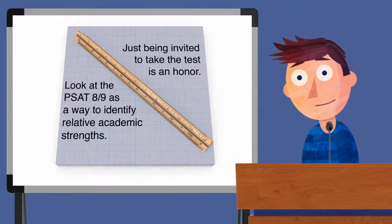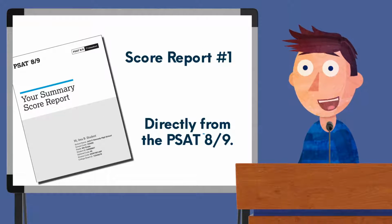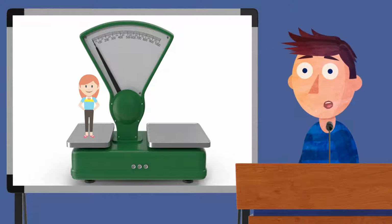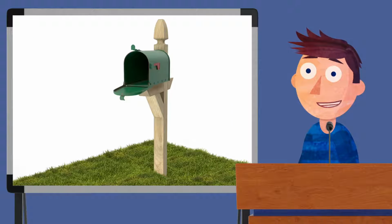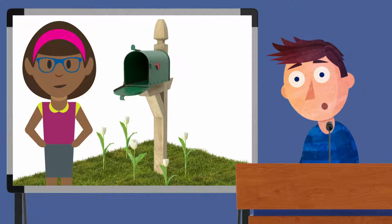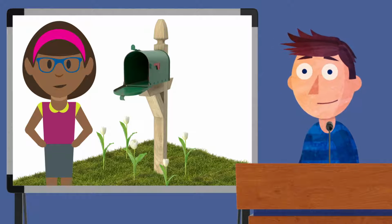You're going to have access to 2 different score reports. The first one comes directly from the PSAT 8-9 testing agency and not from Duke TIP. This score report is going to compare your scores to those of typical 8th graders, not to other Duke TIP students. It should arrive in your mailbox in April or May. Since your child is under the age of 13, you won't be able to see this report online, and there are some additional online features you won't be able to access.